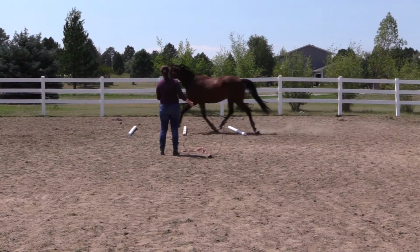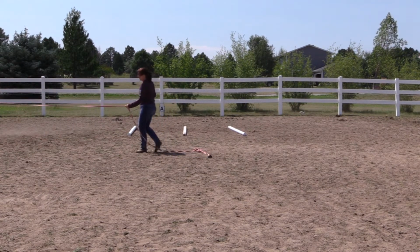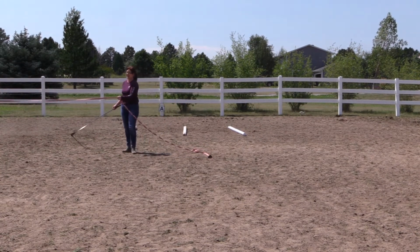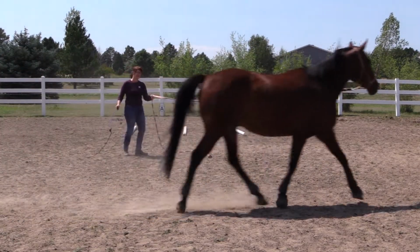Okay, so that was kind of a long intro into what today's video topic is going to be about, which is today we're going to work on using ground poles while we're in the saddle. And earlier in the challenge, we did work on incorporating some ground poles into our lunging and groundwork with our horses. So now we're just going to step it up a notch, and we're going to add some ground poles to the actual riding work that we're doing with our horses.